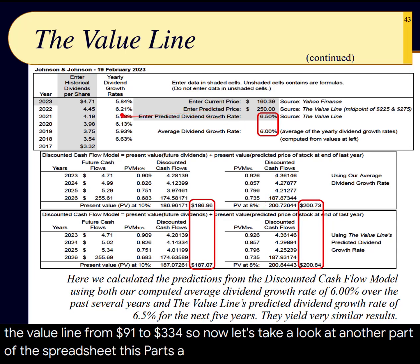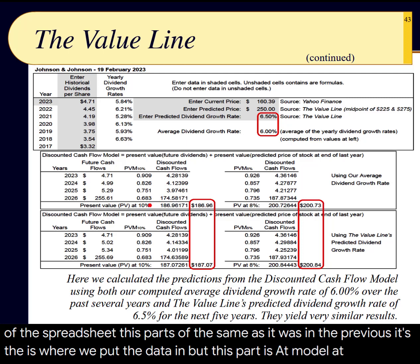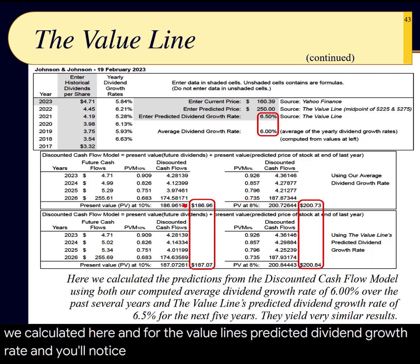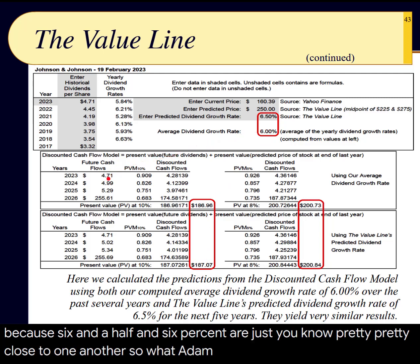So now let's take a look at another part of the spreadsheet. This part's the same as it was in the previous. It's where we put the data in. But this part is calculating using the discounted cash flow model at 10% and again at 8%, for our average dividend growth rate, which is what we calculated here, and for the Value Line's predicted dividend growth rate. And you'll notice that the results are almost exactly the same because 6.5% and 6% are pretty close to one another.